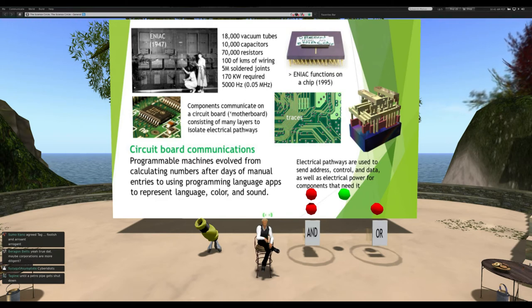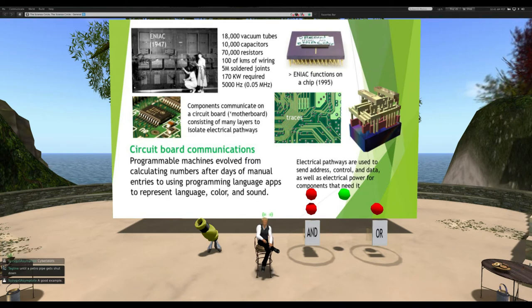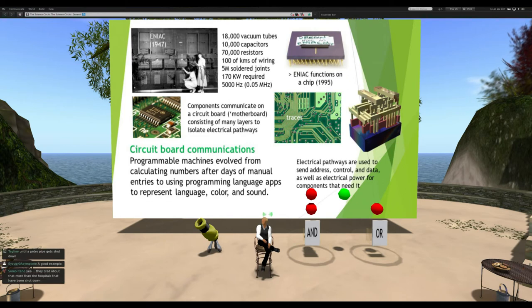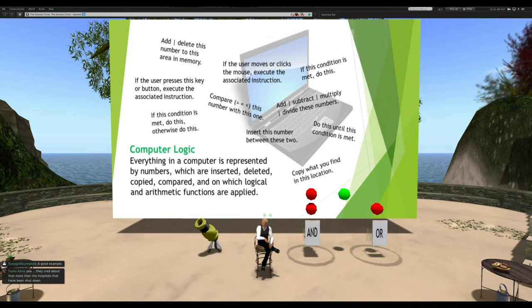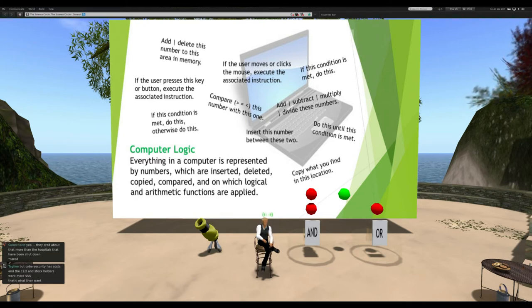Now, the one other thing that's important here is that the electrical pathways are used in one direction, one-way electricity. And so sometimes you're sending addresses, sometimes controls like print this or save this or give me a copy of this, and data. It's kind of a bus system where things work in the computer. Now, I'm going to talk about computer logic, and that's why my little demo is here. It doesn't matter whether you're using Second Life, word processing, a game or whatever, essentially you're doing some of the types of stuff that you see on the screen.